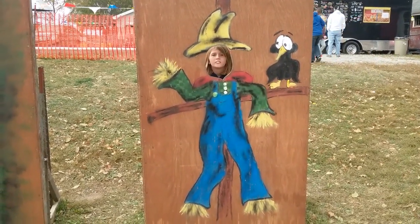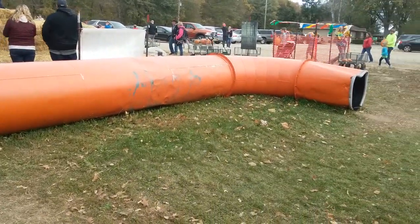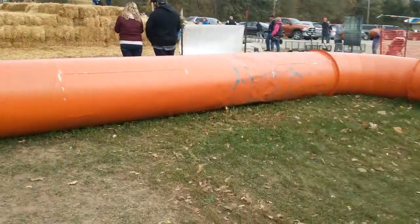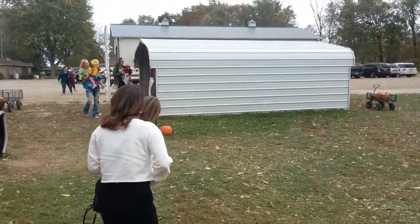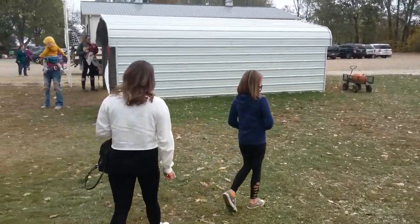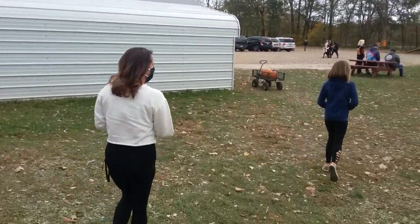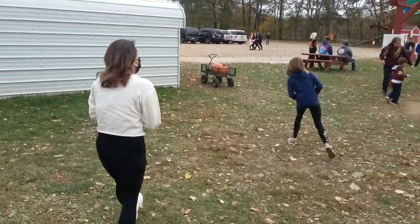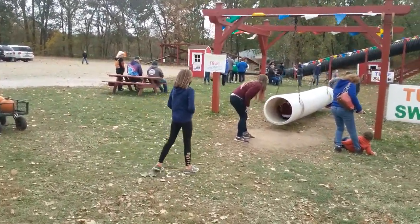You got stuff everywhere today. And here's a big old massive drain pipe the kids can crawl through. It's pretty awesome. Looks like somebody smashed the end this year. And then there's the big corn sand pit in behind there. Looks like people got their pumpkins over there in the carts, because you can get them off of the pumpkin patch and wheel the cart around. And then they got a big drainage pipe swing that the kids can play on for free.